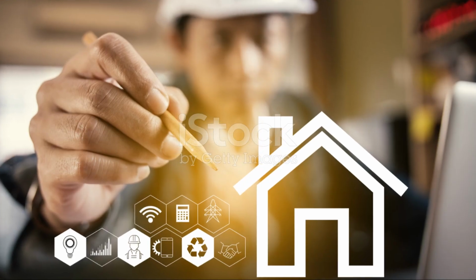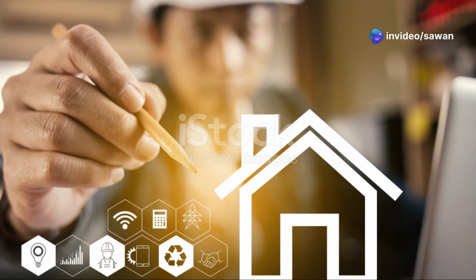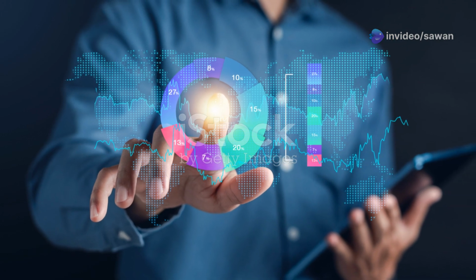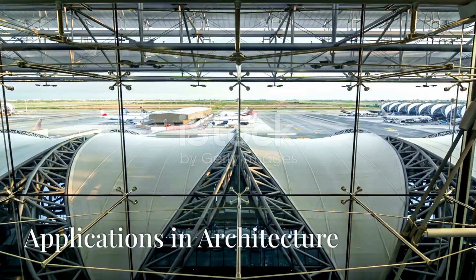The design of form-active structures requires careful consideration of all these factors. Engineers use sophisticated software to model and analyze these structures. This ensures their safety and stability.